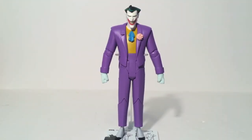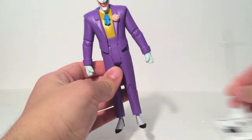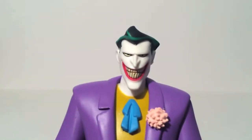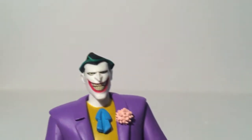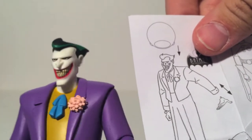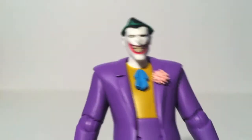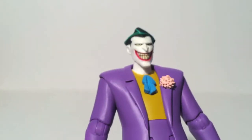Let's start with the Joker. He is number 5 in the series, so naturally this is where we begin. Now this Joker is the most controversial figure of the wave, as his head sculpt isn't quite there. It's very off from what it should be. His chin's too long. It's really off from the animation model there. You can see that this just doesn't look quite right. This guy really could go through getting a different head sculpt at some point.